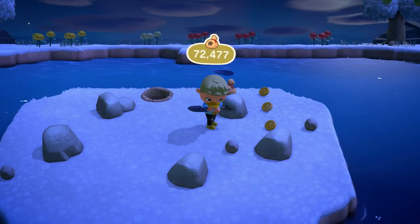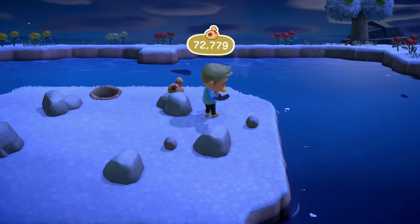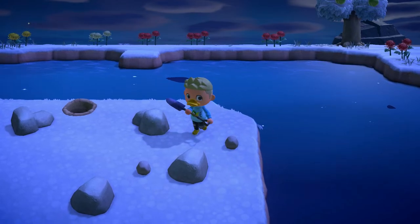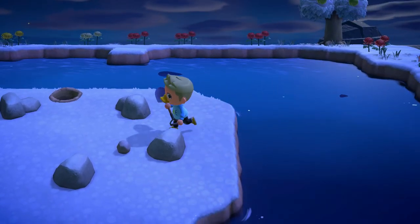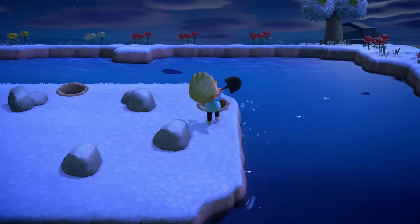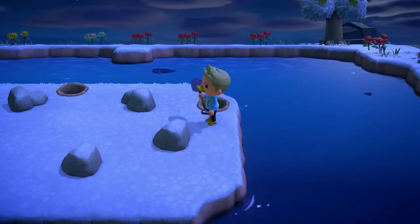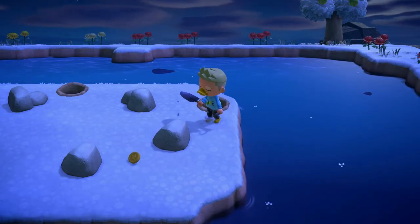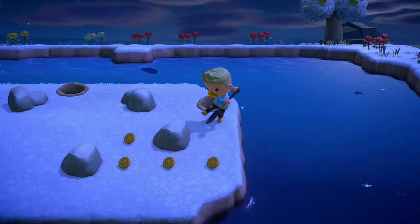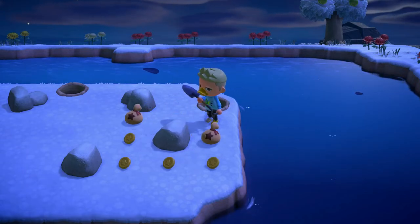Perfect. Good island for fishing also. You're probably right. I should catch my five fish while we're here. You just reminded me that I have that task. We are going to bring back so much money. This is great.